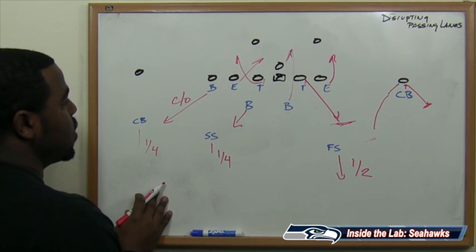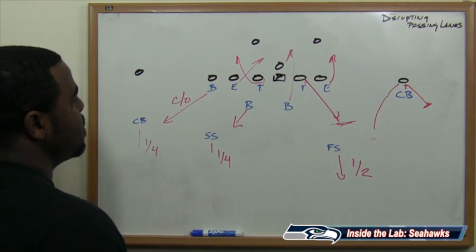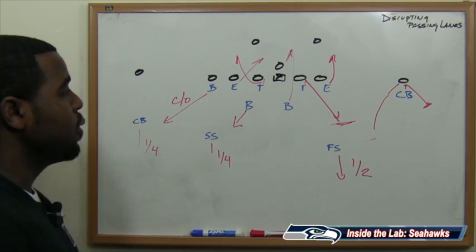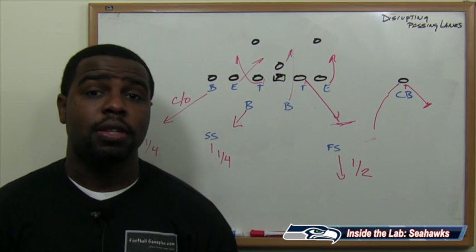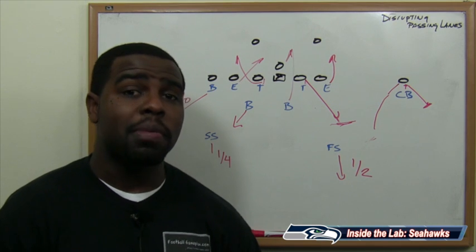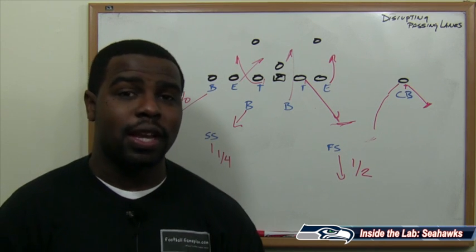We have quarters coverage on the strong side with 4 guys, 2 guys underneath, 2 guys deep. So you protect yourself in the passing game, and also you're in great position versus the run. So this is a way the Seattle Seahawks can create pressure up front by slow playing the pass and dropping back into zone coverage. I think they'll do a great job of doing this versus the Indianapolis Colts.